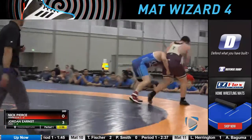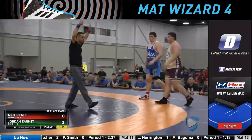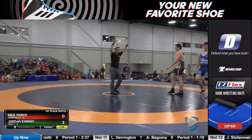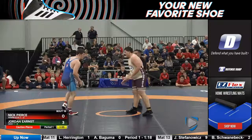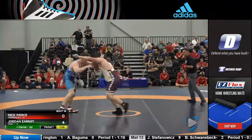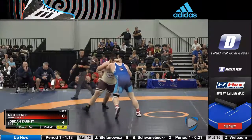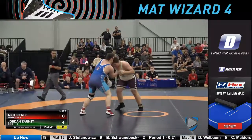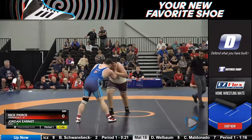And again, Earnst doing a great job of controlling the center again. Just beating him on the level change. For those of you watching at home, Earnst is keeping his shoulder dead square in Pierce's shoulder anytime he starts moving forward. It stops the lateral drop. It stops a lot of offensive, counter-offensive things that can happen when you push. And he really is just beating him positionally right now.